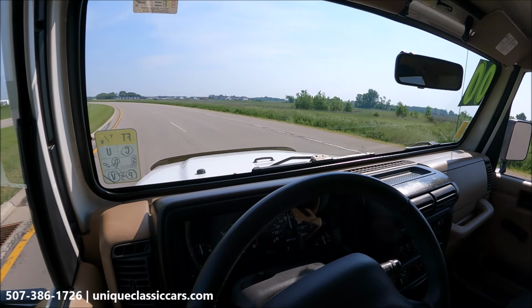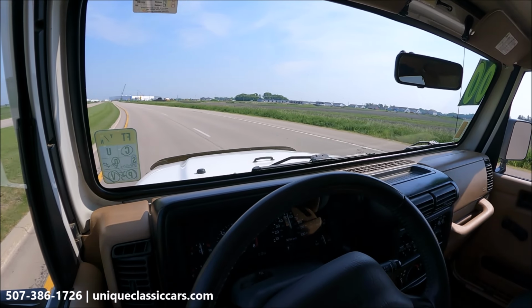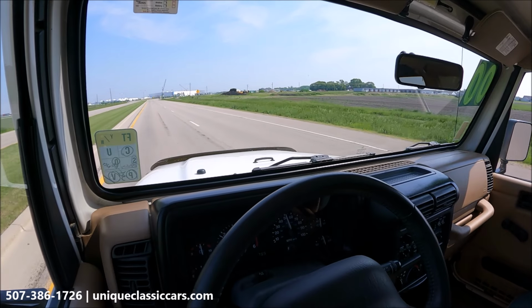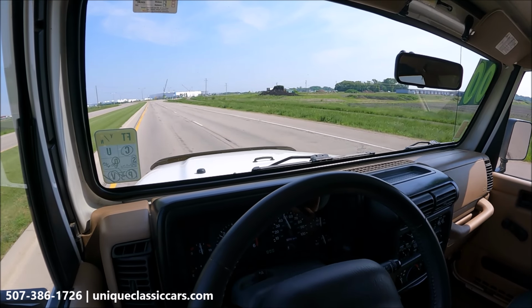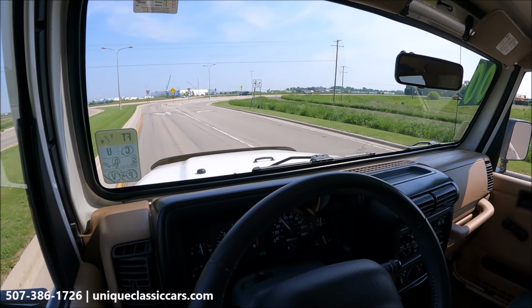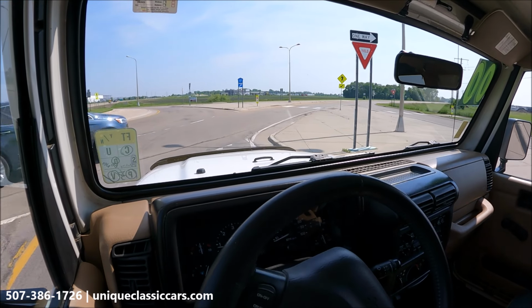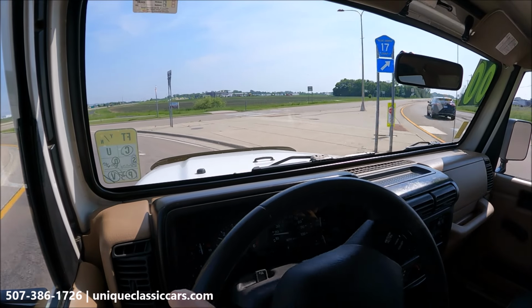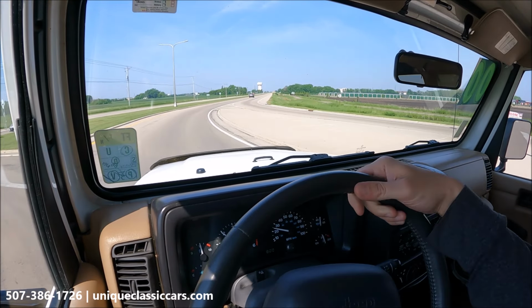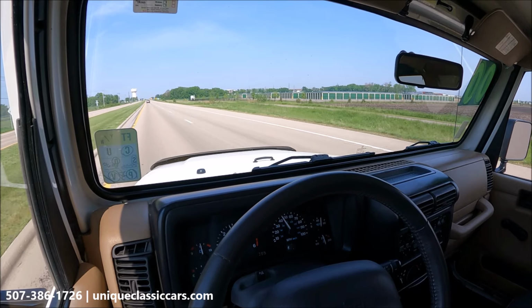Bucket seats in cloth. Very comfortable. We got a bug deflector right up on the front, contrasting against that white paint. Black and white accents all around. Just the right height for great visibility. Jeep known for its off-road capabilities. Brakes nice and smooth. Nice, smooth yet firm shifts from the automatic transmission. Doesn't lean very much, just enough in the corners. Very comfortable, very easy to drive.